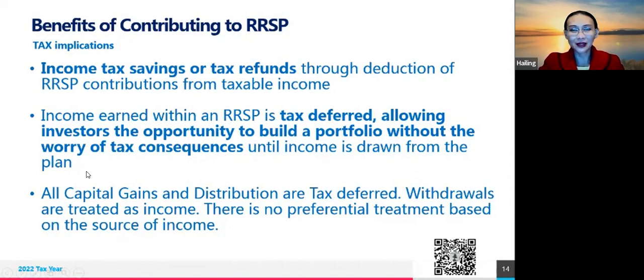You know what? Without taking out the money, there's no tax implication, right? So let's say now I'm 20 years from my retirement age, so you can defer your tax 20 years. All capital gains and distributions are tax deferred. Withdrawals are treated as income. There's no preferential treatment based on the source of income.